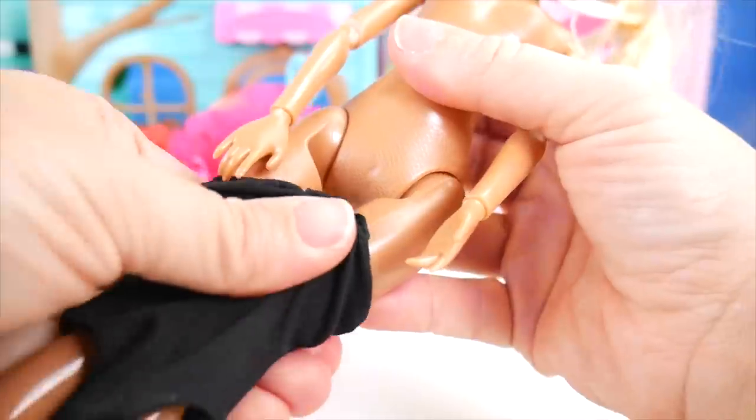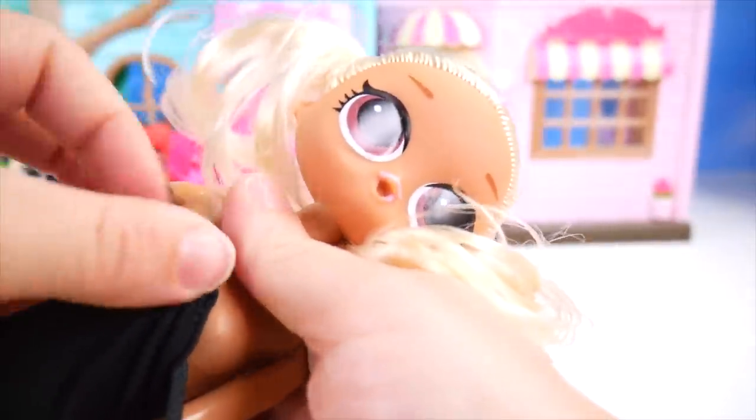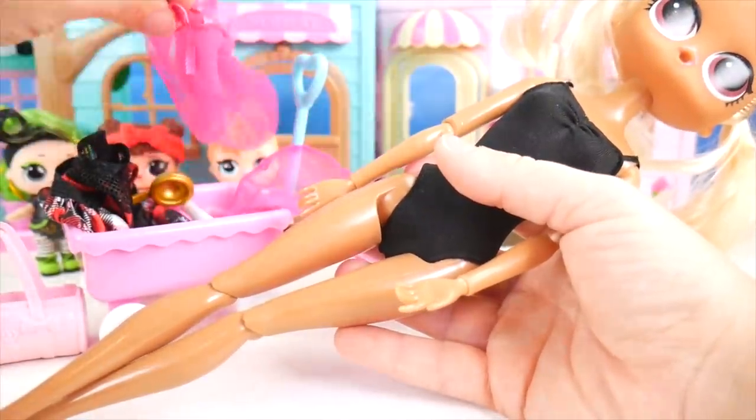We just have to put legs through here, slide it up. All right, we've got the straps around your hands. Leotards can be kind of tight sometimes and hard to get on, but we'll just stick with it. Just about have it. There we go. Leotard is ready.